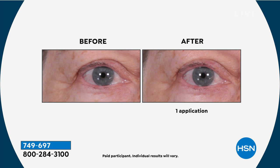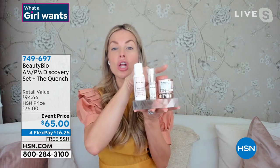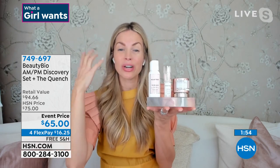We discovered that you lose lipids. You're hearing all about it in beauty, the ceramides. This is loaded with ceramides, loaded with that, like you said, barrier repair so that your hydration doesn't leave.